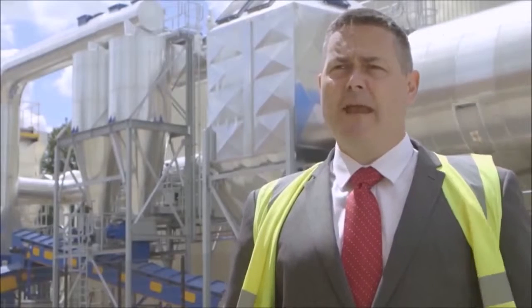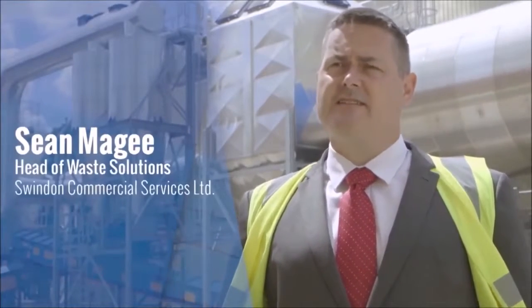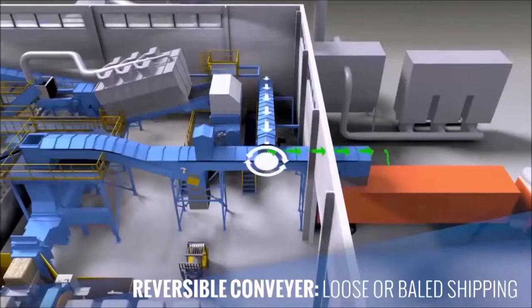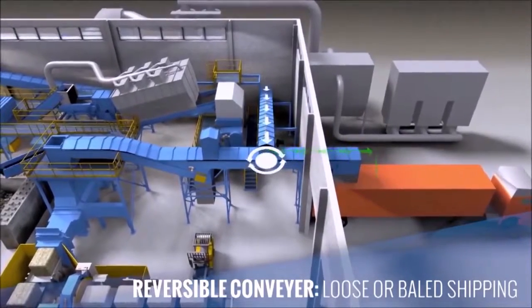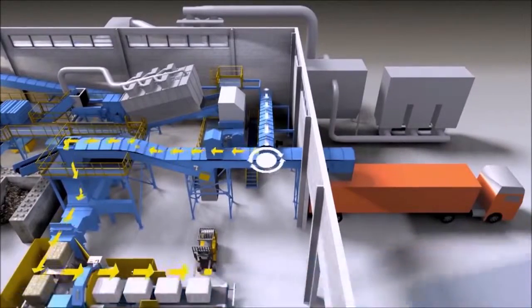We have a reversible conveyor which enables us, depending on the end user, to send the fuel out loose, as it's required within the UK, or we just turn it the other way straight to the baler, and then it gets baled and wrapped, which is an added advantage to us and also means that we can play different markets and different fuel users' needs.